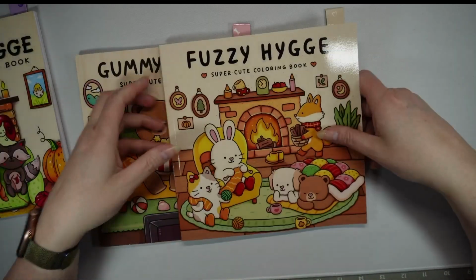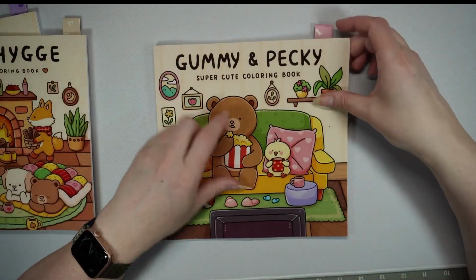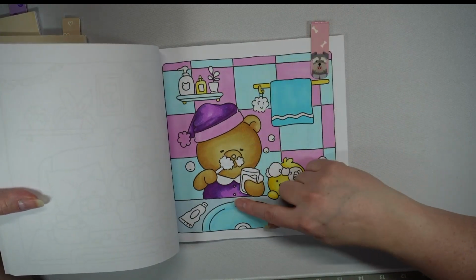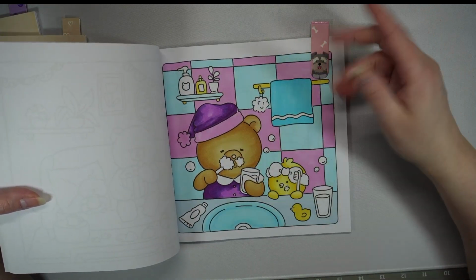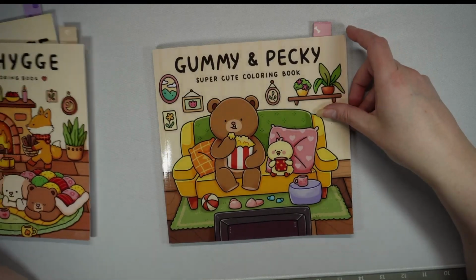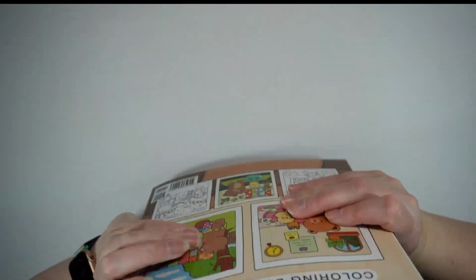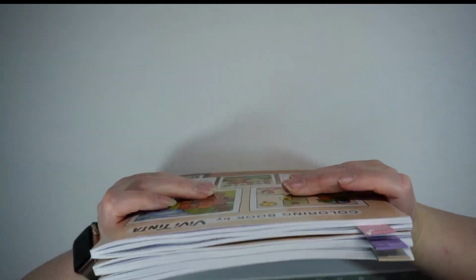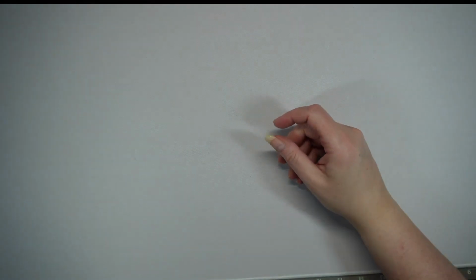Just alcohol markers so far, and Gummy and Pecky, my favourite one, I didn't quite get to. Done it again, just some alcohol markers, but all three of them have got a long way to go yet. I'll probably start with these in my December colouring to get those three finished. But what did I actually get finished?